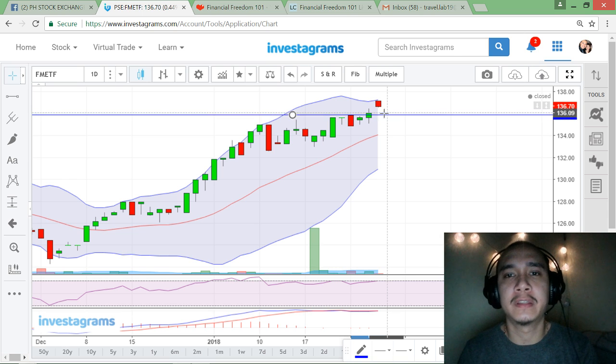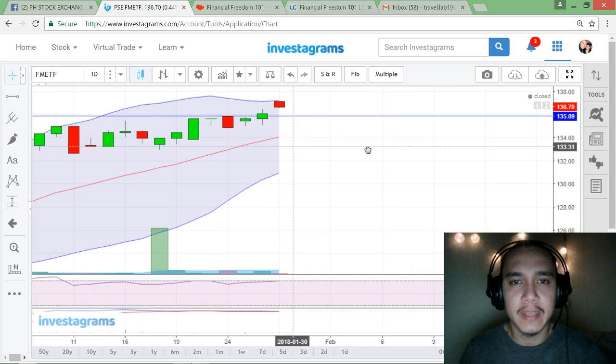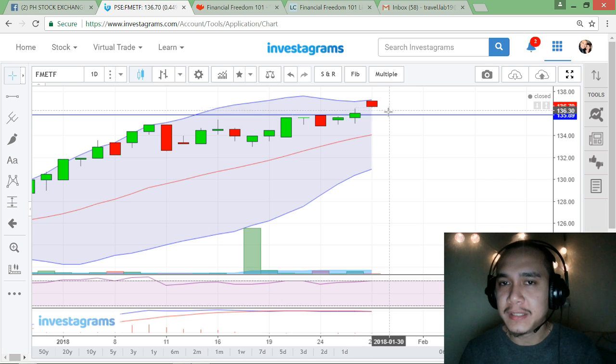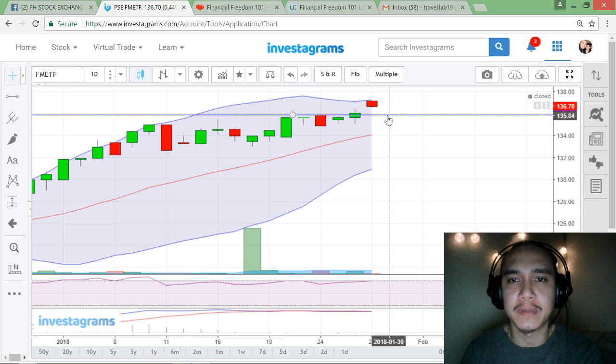You can always wait for it. With the action yesterday, it did start to sell off. Let me zoom that. It did start to sell off, but stopped right there. You can go in there. It might still sell off, but I'm pretty sure that if it hits this previous resistance, which is now its support, it will go up again.